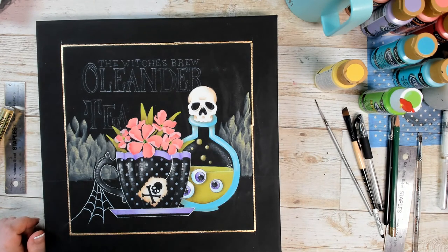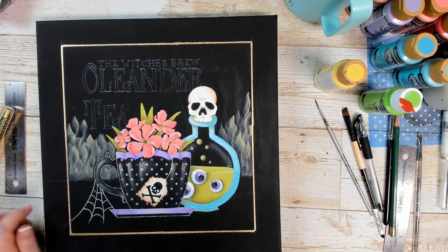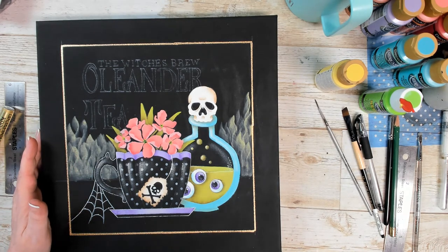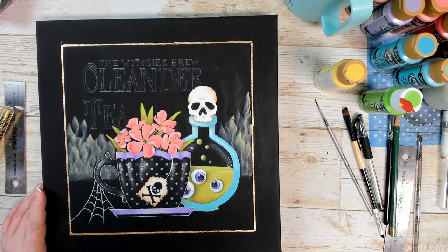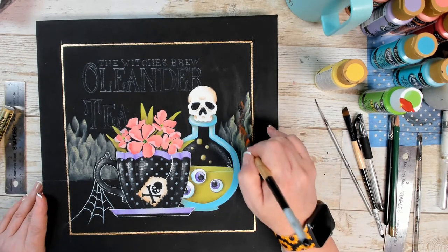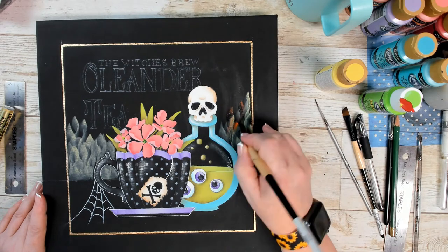Don't need a lot. And again, we're going to use this color in the same fashion. A little bit of brush paint on the brush, thin it out. And you're going to start going over some of the yellow.